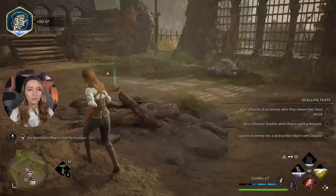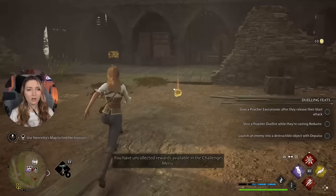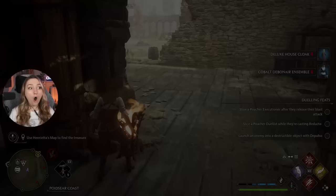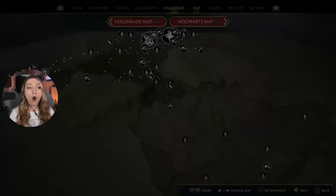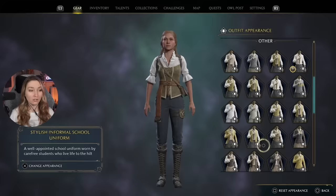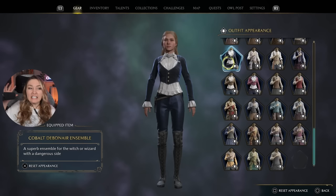Revelio. Maybe looks like the chest can be got here. I'm right. That never happens. Oh my god. This is not a drill. Did I just get another? Oh! Yes!